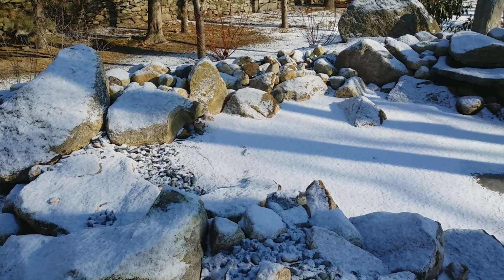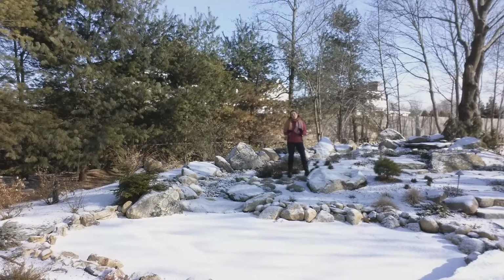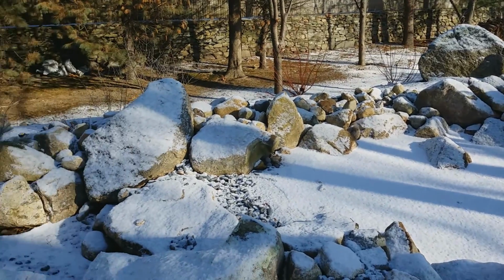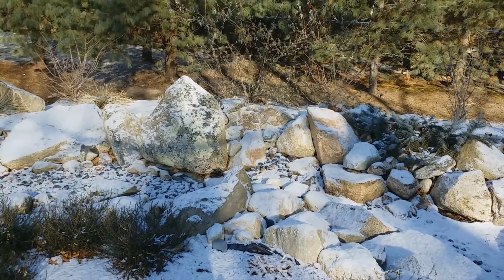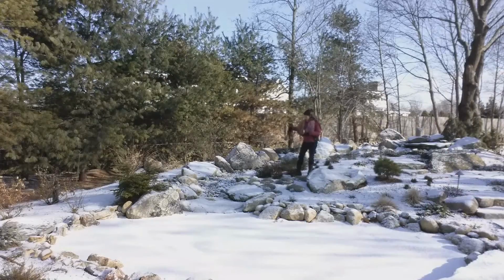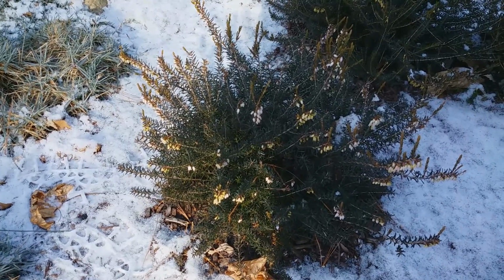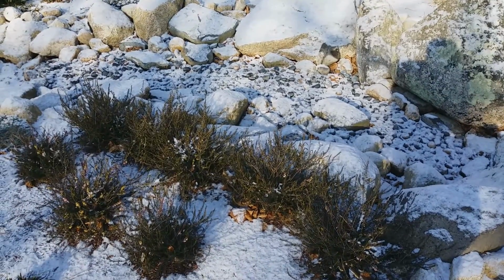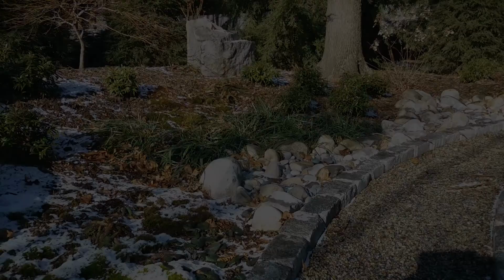I love adding the element of water to a landscape. Water really adds movement and sound, creating a truly peaceful space to be in. In this particular garden, we have a large pond with an upper pond and a set of falls, all surrounded by natural stone. It looks fantastic in the winter, and in addition to that, check out these little beauties. This is Erica. It's already set its flower buds, and it's actually blooming. Remember, it's January. That's amazing.